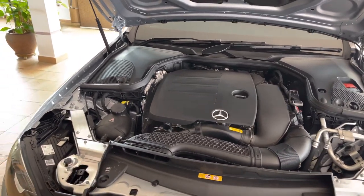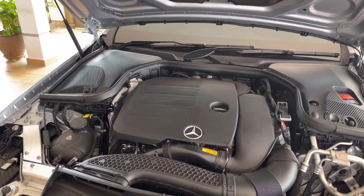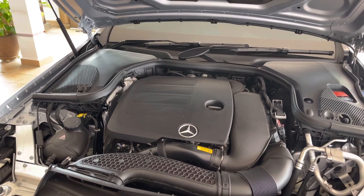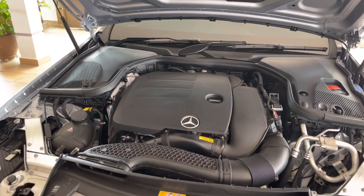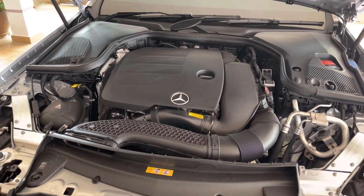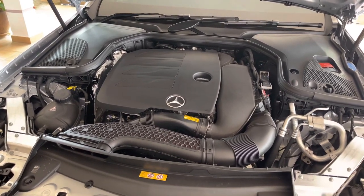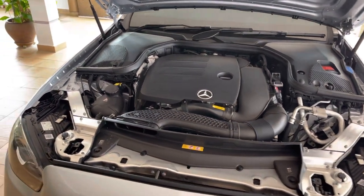So let's talk about power. The E300 comes with a 2-litre 4-cylinder turbocharged engine producing about 255 horsepower and 370 Nm of torque respectively. All the power is sent to the rear wheels via a 9G-tronic 9-speed automatic transmission. 0-100 can be done in 6.2 seconds, onwards to a top speed of 250 km/h. So it's a very powerful engine.